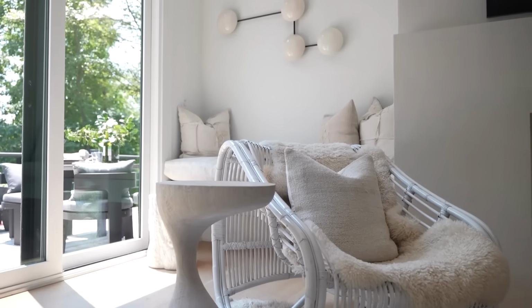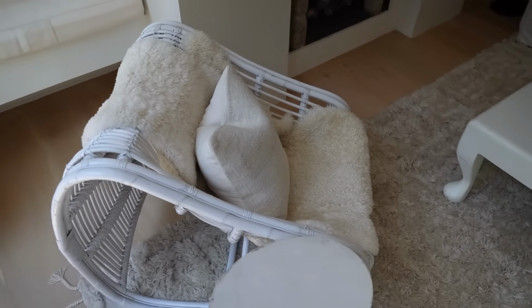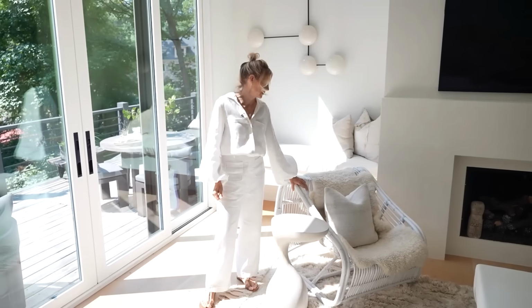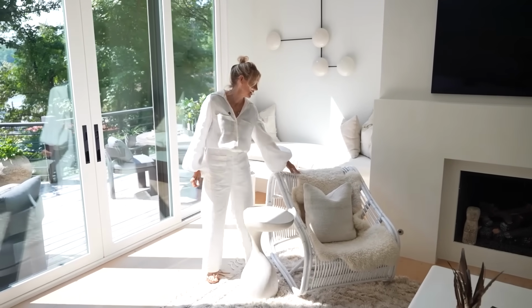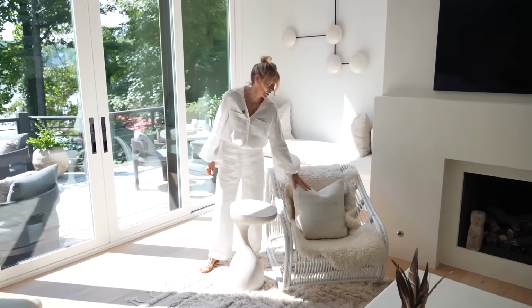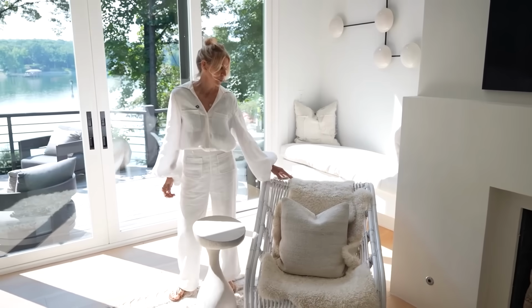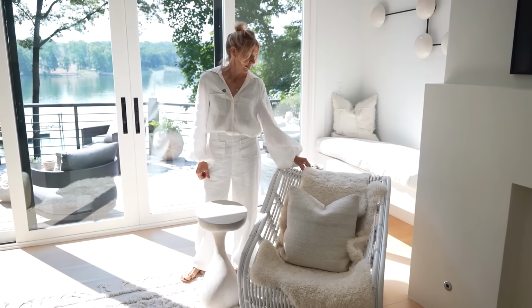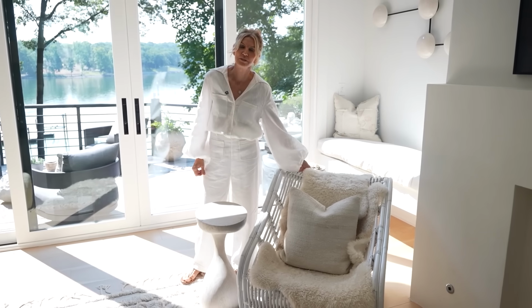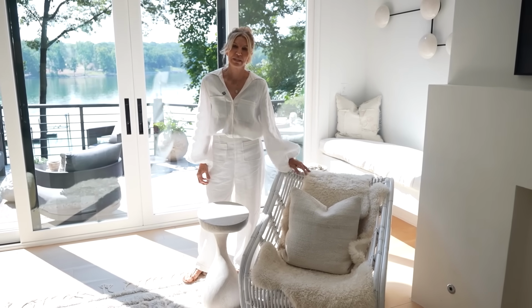Texture is always our color. We tend to do a lot of layers. So this chair is a perfect example of it. I have this wonderful vintage rattan chair, and then I've layered in the sheepskins and the hemp pillow. So it's really a lot of different layers and a lot of different textures. Since we do a lot of neutrals, we don't want things to feel too unbalanced or too stark. So the textures really add all the dimension in the layer.